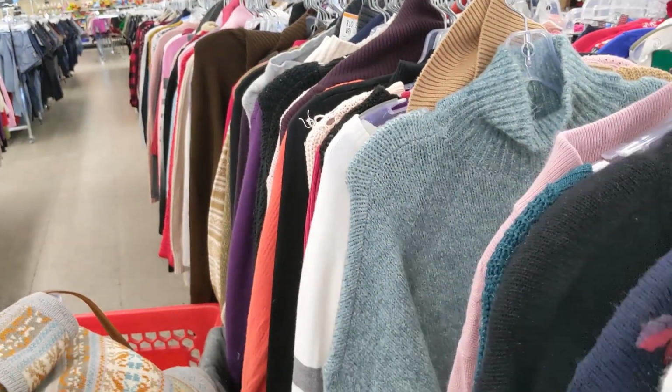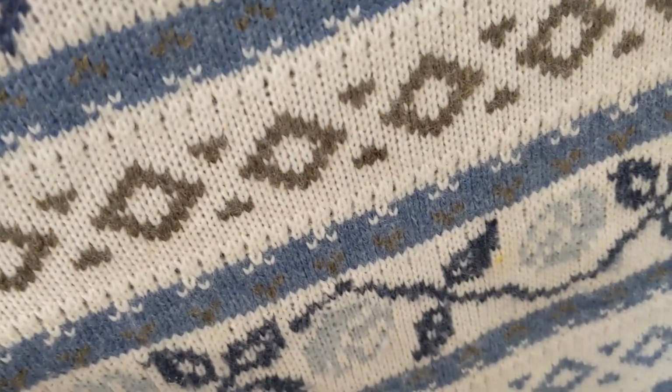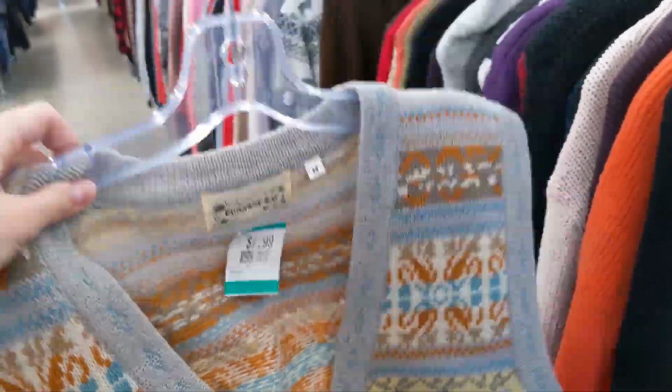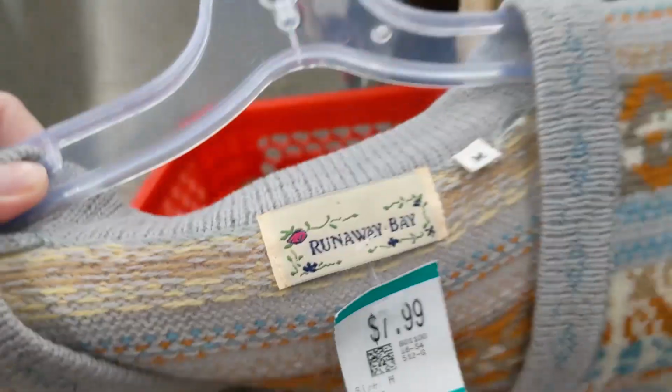I'm in the women's sweaters, which I normally don't look through because there's just so many. I just found this beautiful vintage sweater. It's a little too expensive, though, I think. It has some stains. It's really cute. I found this amazing sweater vest. I just don't know about it. That tag is so good though, $7.99.